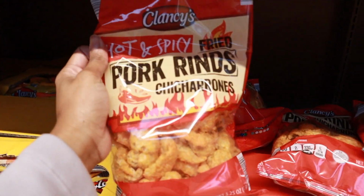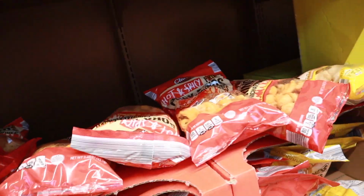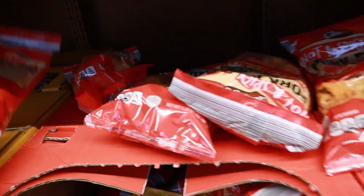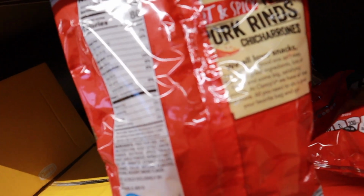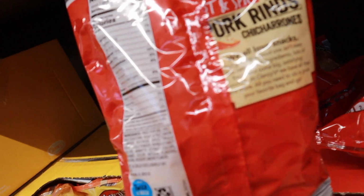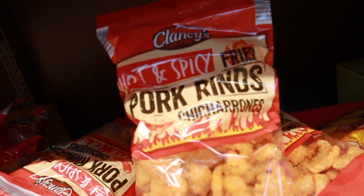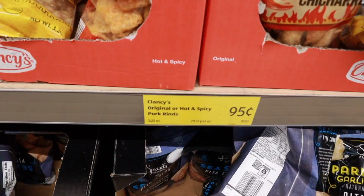And if you like pork rinds, which I love, they definitely have pork rinds. They got them in spicy and original, it looks like. The ingredients, let's check it out. So it does have maltodextrin in it, which sucks, and dextrose. So eat at your own risk. But hey, they got them in here and they're only 95 cents.